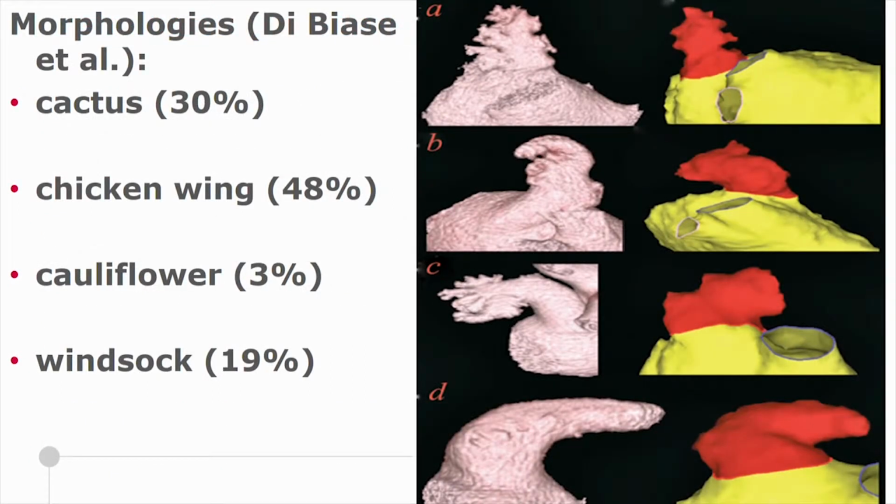These are the morphologies, as mentioned by previous speaker. The chicken wing morphology is the most risky one for clotting.